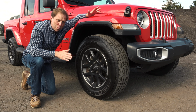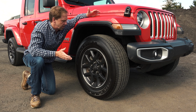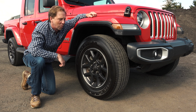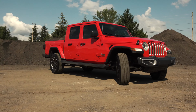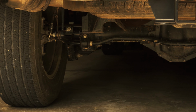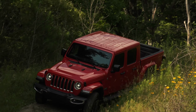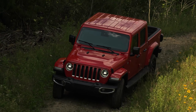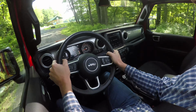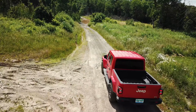Now, if this had been the Rubicon model, it would have come with some real off-road tires. But this Overland trim comes with these rather wimpy Bridgestones, so I'm not sure how far we're really going to take this off-road. I find the combination of these highway tires and the trail-rated badge to be an oxymoron, but with heavy-duty axles front and rear, 10 inches of ground clearance, and a 4 low gear, a little rock and mud is in order. Once inside, it's easy to forget you're not in a Wrangler Unlimited, with one major exception. This one rides a lot smoother.